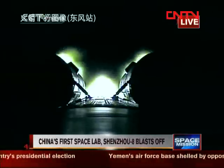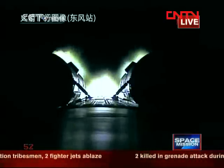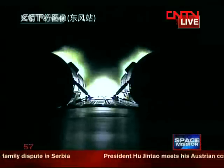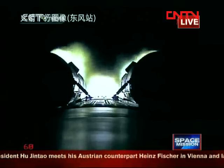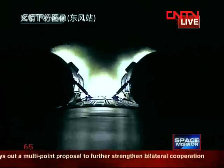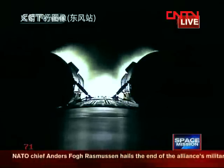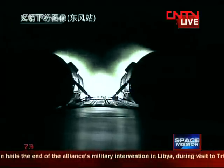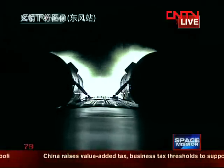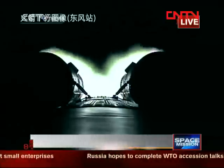The optical and the radar tracking very normally, leading from the front. This is a video from the vehicle. This is the picture captured on the interior. Yeah, this camera is mounted on the rocket. This rocket will fly about 583 seconds. Then the vehicle will enter the orbit. It will take more than 500 seconds for the rocket to complete its mission to send Shenzhou-8 into orbit.